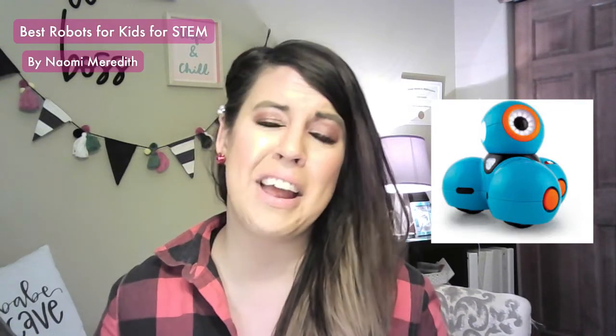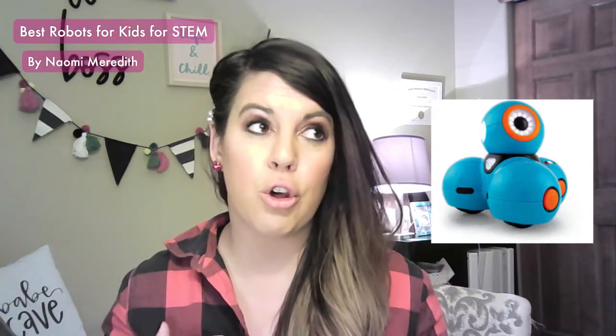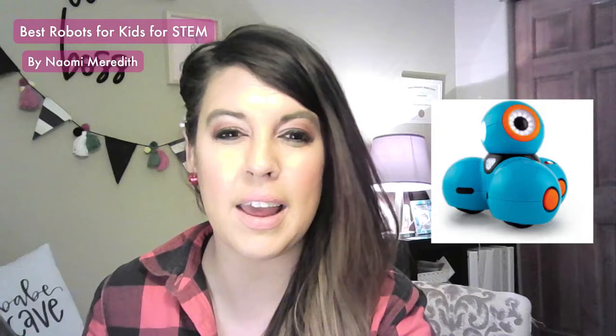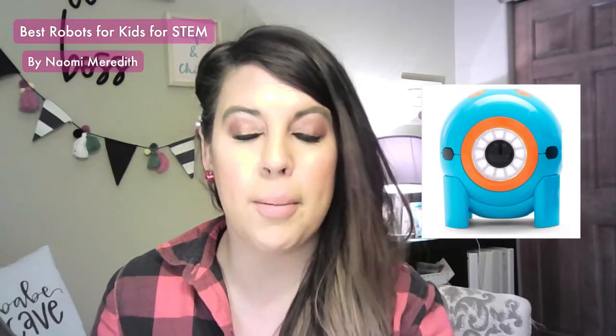So just make sure that you have the devices that are compatible with Dash before purchasing, because he's so cute and he can't move. But he's really amazing. Definitely, you could use it for any age. I would start with 2nd grade through 6th grade as a good age range for this type of robot. Great for not beginner coders, but more intermediate after that.